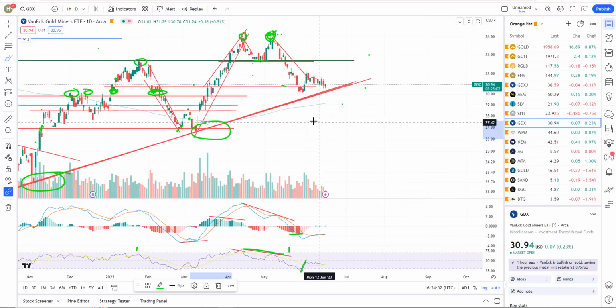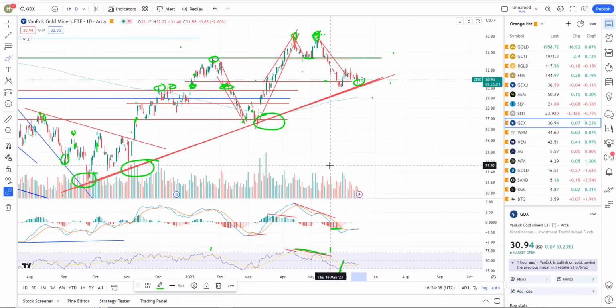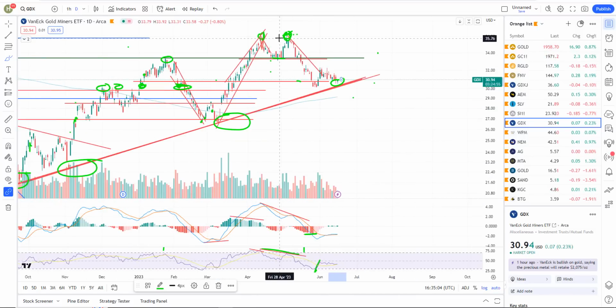There's three reactions. Previously it didn't quite get there, but it's getting close enough where the buyers might step in a little early for a fourth reaction right there. And that's an uptrend line. You did just come off a divergent high, okay? That was a divergent high right there, and you did get a pullback, but we're now at support.